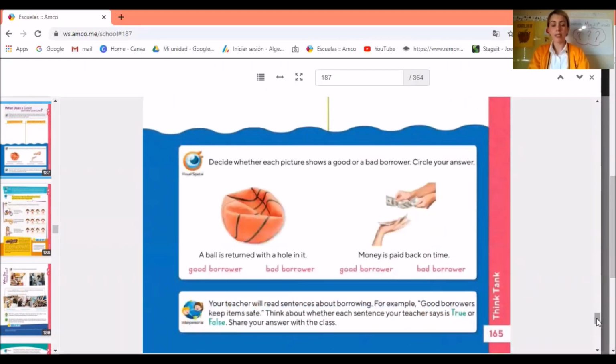Now, let's look at this exercise. Decide whether each picture shows a good or bad borrower. Circle your answer. A ball is returned with a hole in it. Is that good or bad? Circle your answer. Money is paid back on time. Is that good borrower or bad borrower?